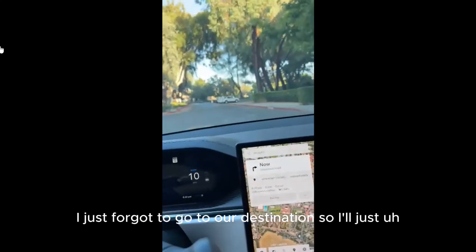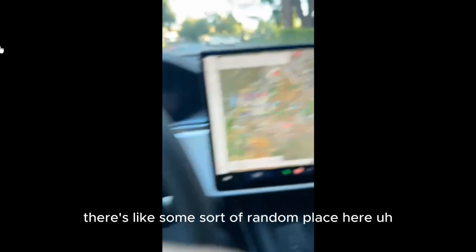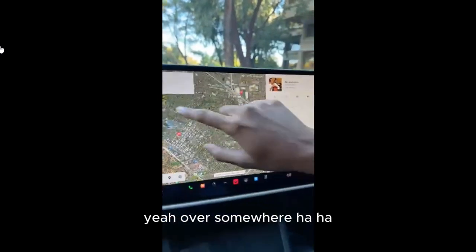We got to the end, got to our destination, so I'll just pick a new destination here. Yeah, there's some sort of random place here. Wherever, somewhere.